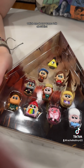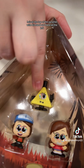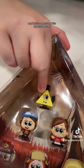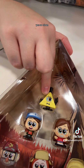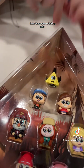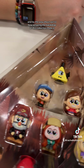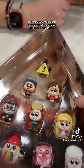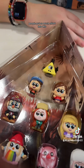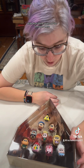Which one do you want to talk about first? Well, we should probably talk about Bill Cipher first because guess what? He's at the top of the pyramid, with his hand out there on the left, and that's so great. And this figure is so clean. Yes, so clean. And I love Dipper and Mabel here. Yes, I think they are so stinking cute. And by the way, shout out to how amazing the backdrop of this collection peek is. You can tell that Just Play and the Doorables people put so much effort into this with all of these layers of the forest on there.